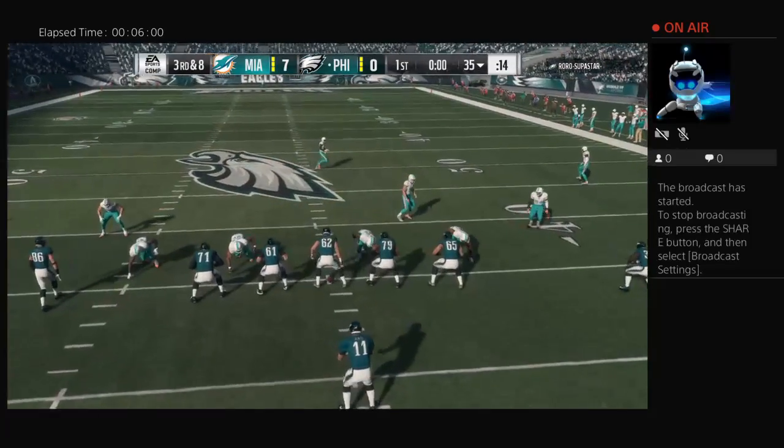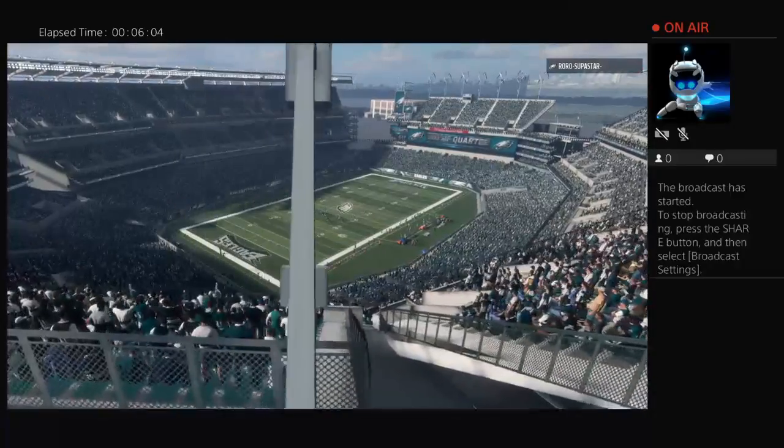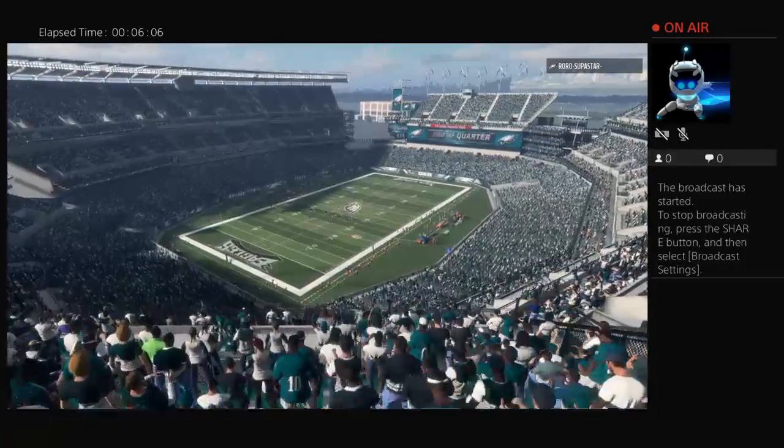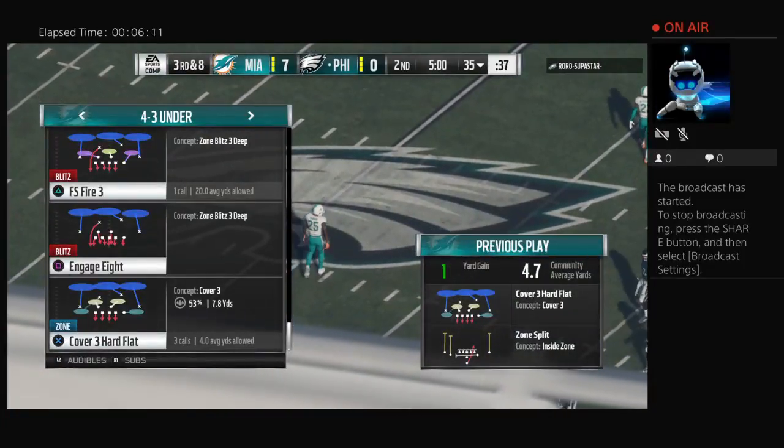And no press coverage here. They are backing off in the secondary. Back live with Charles Davis. I'm Brandon Gaudin. It's the Eagles with the ball here to begin quarter number 2. They're facing a tough spot, 3rd and 8 here to start things out.